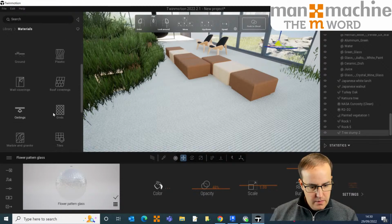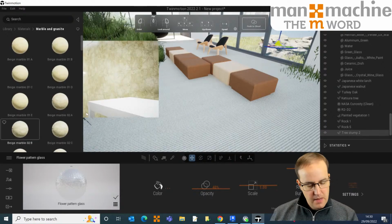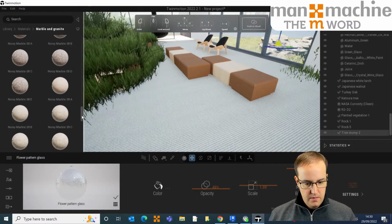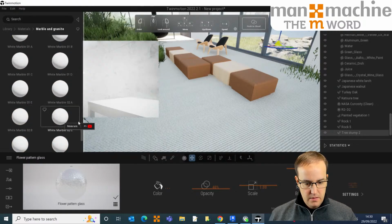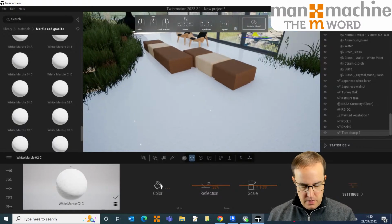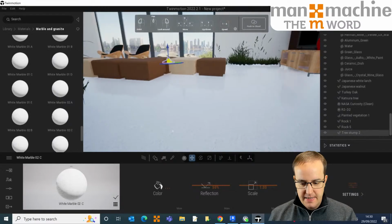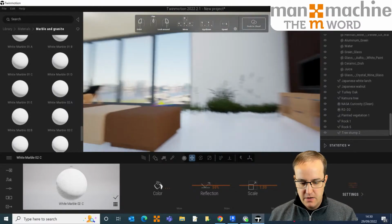Wall coverings, ceilings, grids. Yeah. Marble again. Let's scroll down and just select one of them. I'm sure somewhere around here there's a tiles, but there we go. I'll throw that on the floor. And again, that will go and update. And again, it looks nice. It's giving you a nice result ever so quickly.